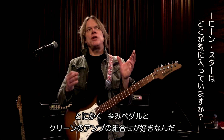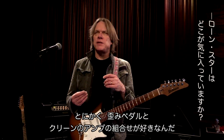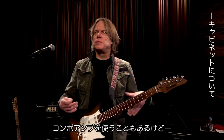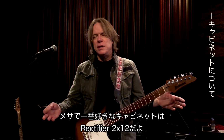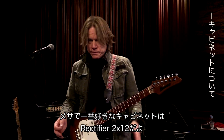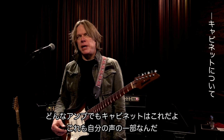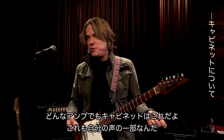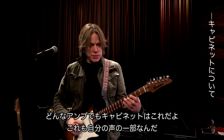But eventually, over time, I started really loving the sound of a gain pedal into the front of a straight clean amp. I'll sometimes use the combo amps, but my favorite MESA Boogie cabinet is the Rectifier 212. That's been my main cabinet. No matter what amp I'm using in the studio, I'll always run through the 212 Recto. That's such a part of my voice as well.